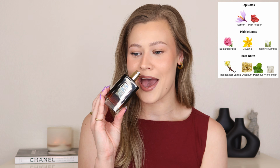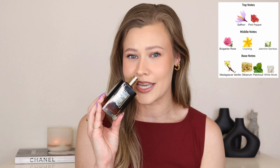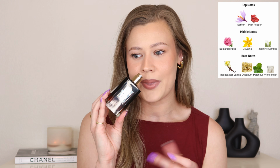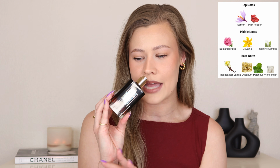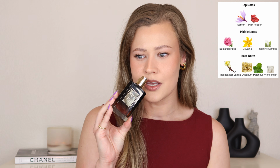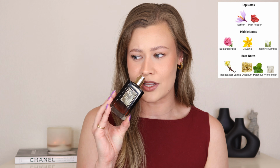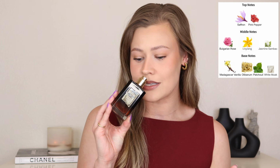So of course we have rose. Saffron makes this smell incredibly exotic. There's some pink pepper in the mix to also add some spice. It's got this creamy vanilla to bring in this alluring sweetness, and then there's a smooth resinous feel, a bit of patchouli in the base. It's so beautiful, and I get about 7 hours moderate projection.